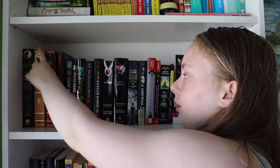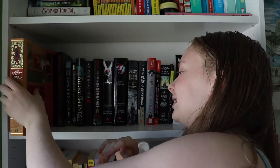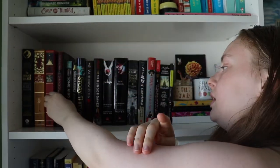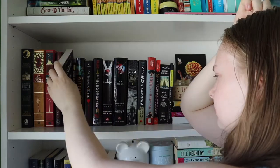Then there's The Secret Garden. It's like a really pretty edition. I have not read it yet, so hopefully this autumn. Beauty and the Beast, hopefully this autumn. The Shadows Between Us. I have read this, beautiful cover, love this book to pieces. Some Kind of Animal, I have read that.